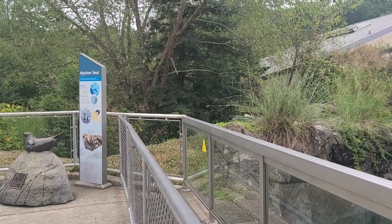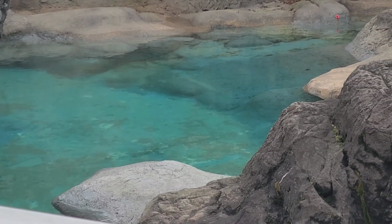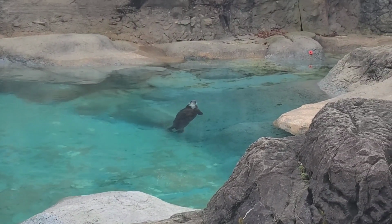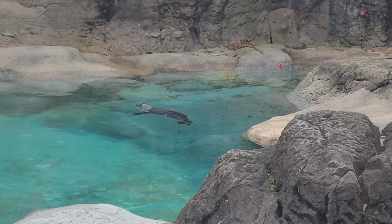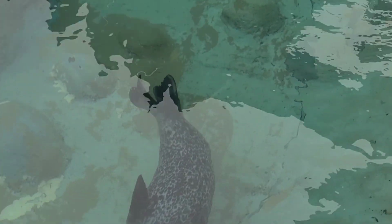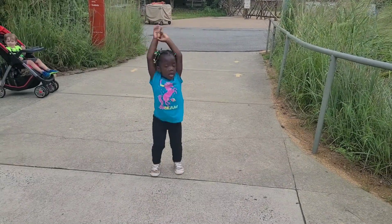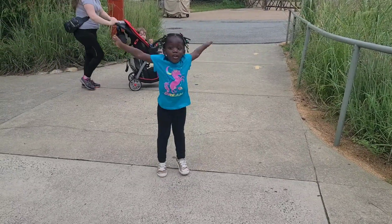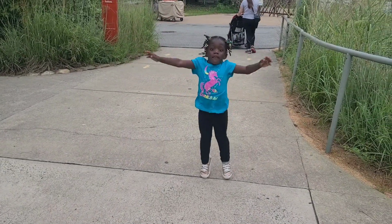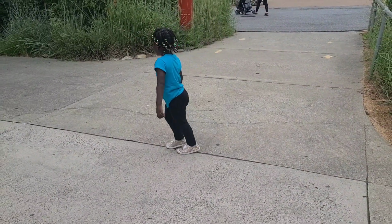You got the harbor seal over here. Wow, the water looks nice. I'm gonna dive here to swim. You see the seal over there swimming? Yeah. I see the whale, Mom. Hello, harbor seal. He's going to look at us. You exercising? Watch out, she'll be knocked out in the car. She's gonna be tired. Good.